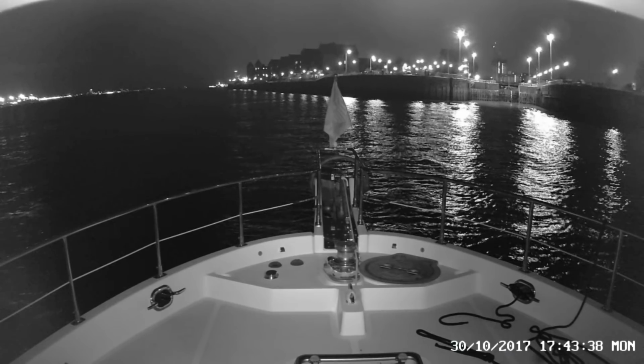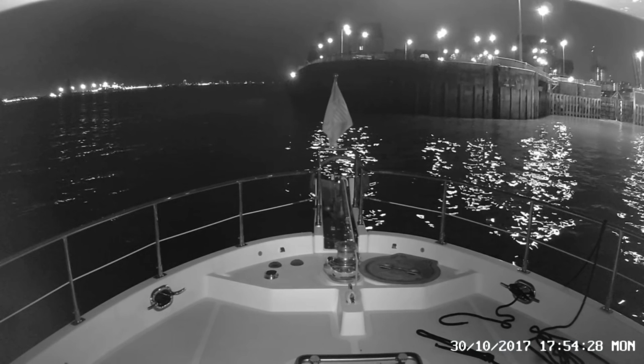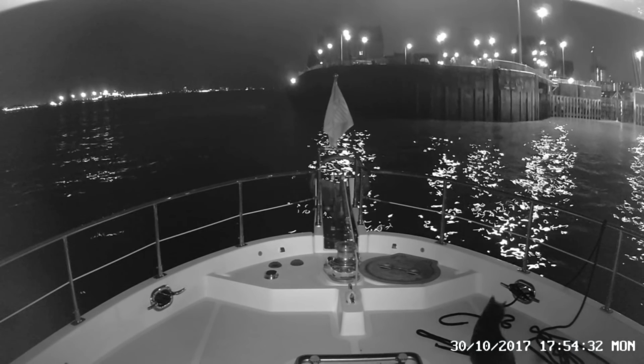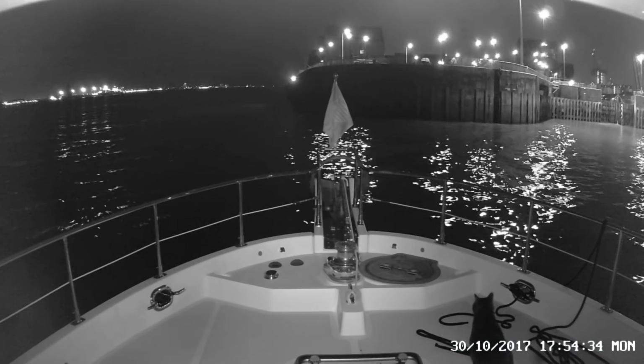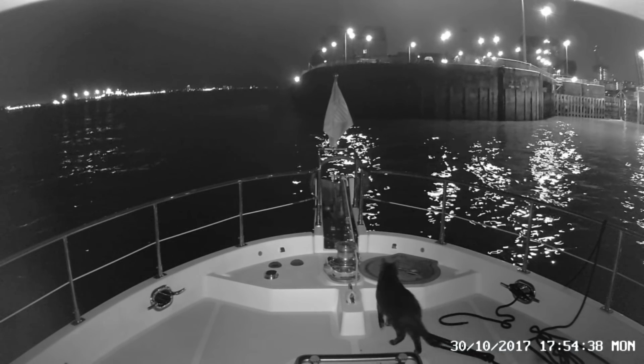Another boat had entered the lock shortly before we arrived, so we needed to stand off for about 15 minutes while they locked through. While we waited, our cat Spitfire made a quick pass across the bow to make sure all was in order. For him, if it smells okay, it's in order.